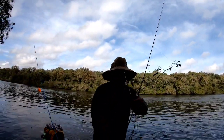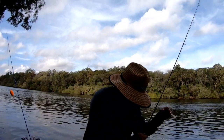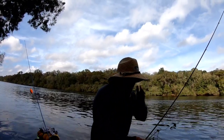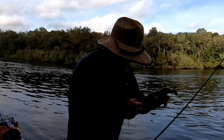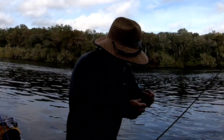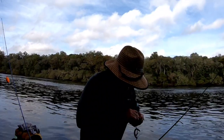Alright, so here's my fish. Come on, man. Spider. He was trying to go in my ear. I don't mind them, but every now and then they bite. That's no fun. Hook in the hand. Amateur hour.